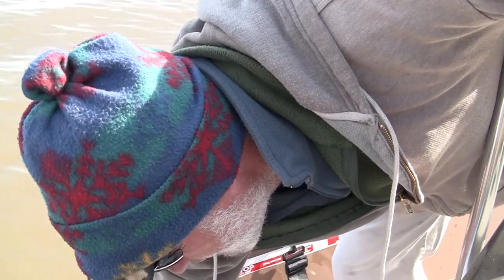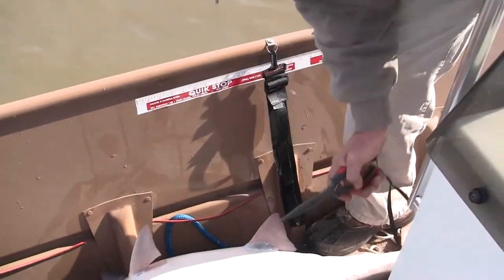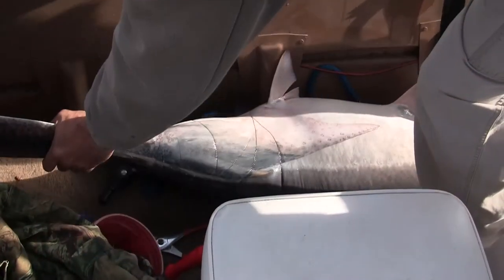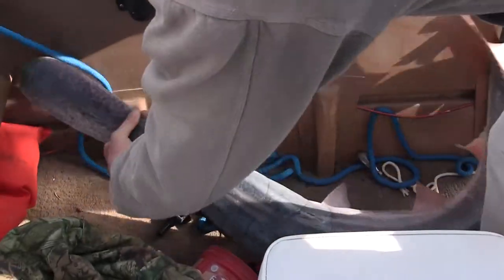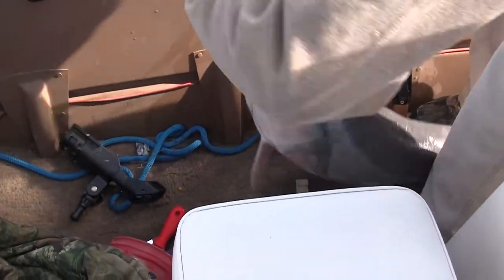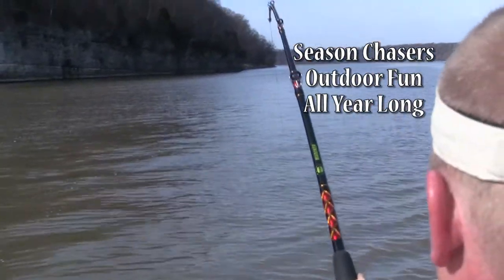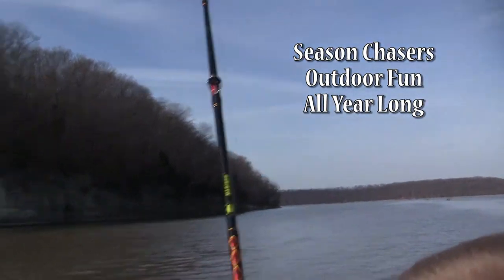Bigger than what I thought. I think this one's been caught before. See the marks on the. Another Oklahoma pole bender. We haven't been here an hour yet.